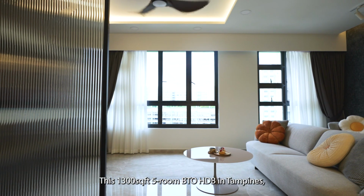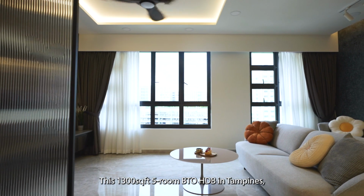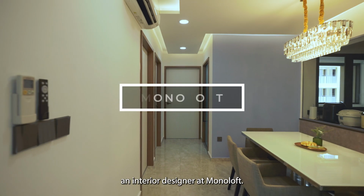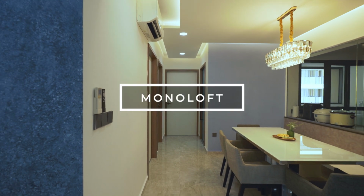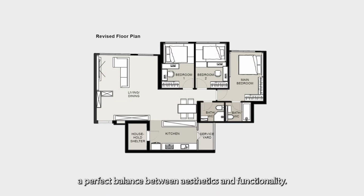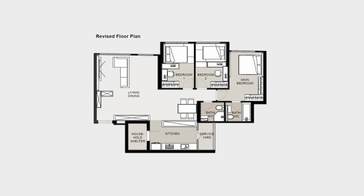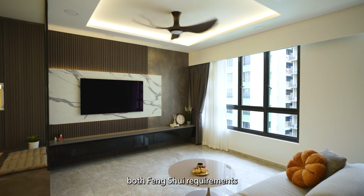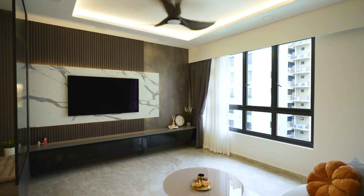This 1,300 square feet 5-room BTO HDB in Tampines, home to a family of 4, underwent meticulous design by Casper, an interior designer at Monoloft. This Scandinavian modern luxury achieves a perfect balance between aesthetics and functionality. Incorporated about 14 different laminates to meet both Feng Shui requirements and the homeowner's preferences.